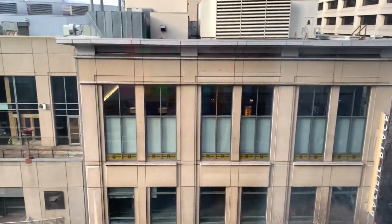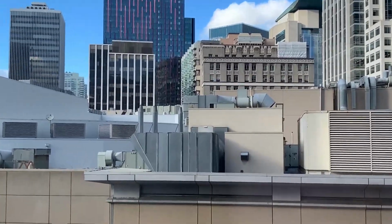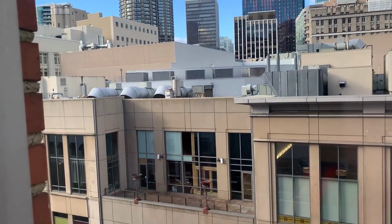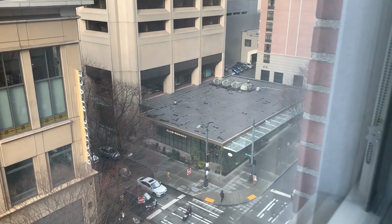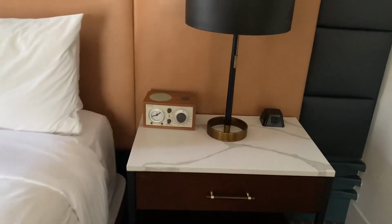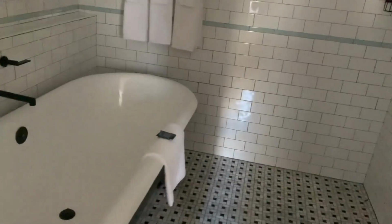And this was the view out of the side, or the front, I don't know, but out of one of the windows near the bed. Nice little bench with the plaid covering. The bed was very comfortable. The pillows were okay, but the bed was very comfortable. And this cute little analog clock, I loved it.